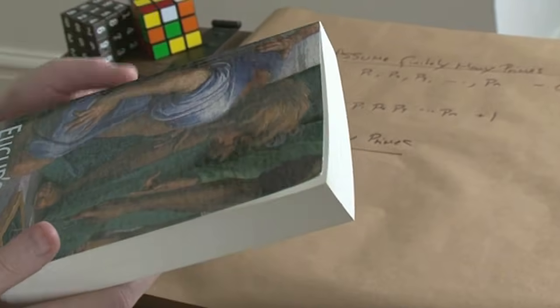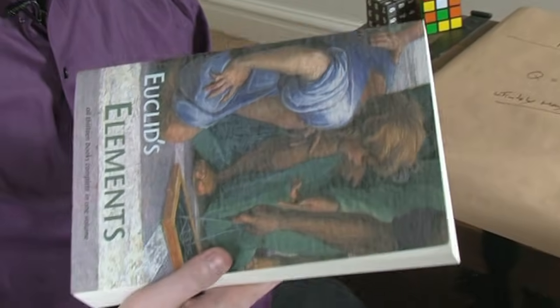The other difference is that this book was written in the days before algebra. So he didn't have algebra to use like I did. So all his proofs are using straight lines and circles. So it looks quite different, but it's actually quite easy to translate into modern terms. You see, mathematics is the search for truth, and this book is as true today as it was 2,300 years ago.